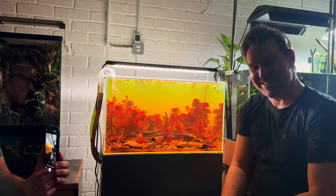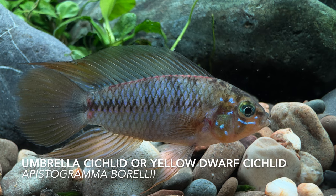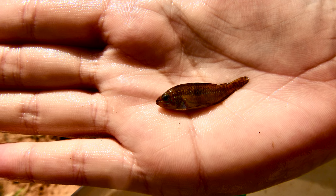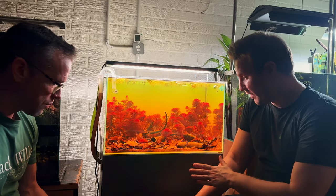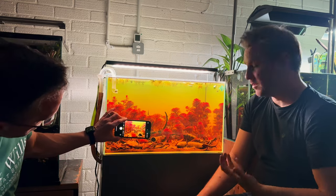I've stuck with biotope correct species. So apart from the black phantoms, I've got a lovely pair of Apistogramma borellii in here. Now, they also occur in the Guaporé Basin, and they're a really nice species, and I've collected them quite often in Brazil. And I've got a wonderful pair that came from Maidenhead Aquatics Woodbridge, and of course, right now they're hiding, because, you know, I'm talking about them.